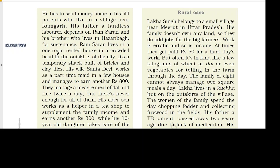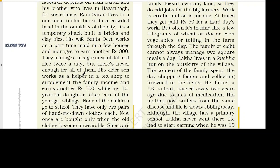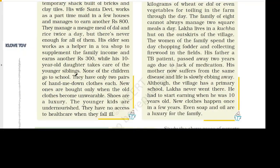Ram Saran lives in a one-room rented house in a crowded basti in the outskirts of the city. It's a temporary shack built of bricks and clay tiles. His wife, Santa Devi, works as a part-time maid in a few houses and manages to earn another rupees 800. They manage to make a meal, a dal and rice, twice a day, but there's never enough for all of them. His elder son works as a helper in a tea shop to supplement the family income and earns another rupees 300 while his 10-year-old daughter takes care of the younger siblings.